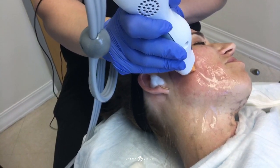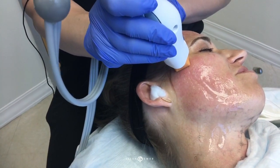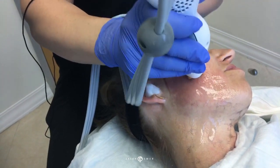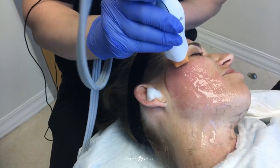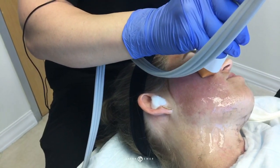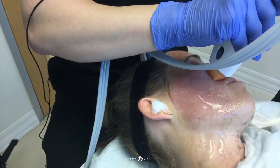Not directly back. You see how I'm curving or arcing upward? This is called a vertical vector. And we want her skin to tighten and lift in that area so that she gets a nice natural looking lifting appearance without anything artificial. Even though it's a non-invasive treatment, it's going to allow her to kind of stimulate the heat in that direction and give us more lifting naturally. And so this is a very natural treatment.